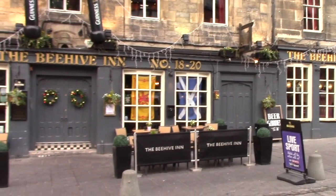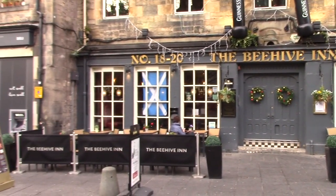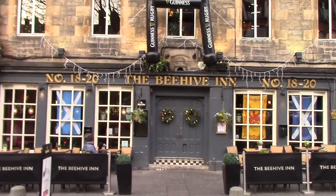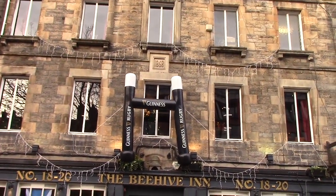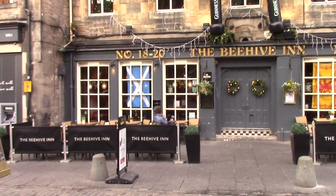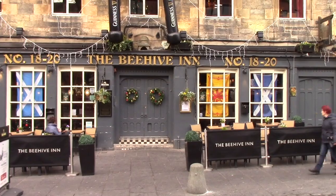You can see a lot of the places aren't open yet. It's quite early on a Sunday morning right now, but the Beehive Inn, again, another great pub. Good right now as well. You can see it's got inflatable rugby posts above it. That's because the autumn test matches are on right now and Scotland was playing yesterday. Great in there if you want to go watch some rugby.